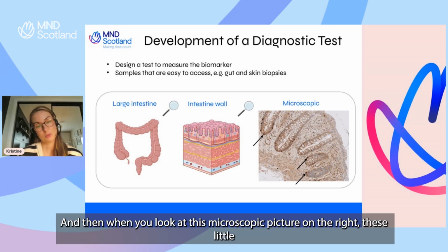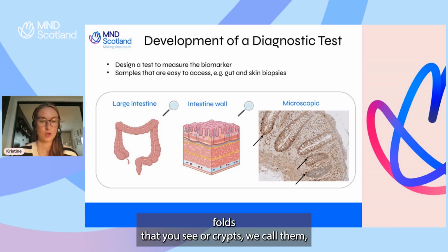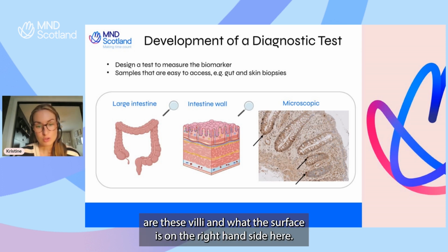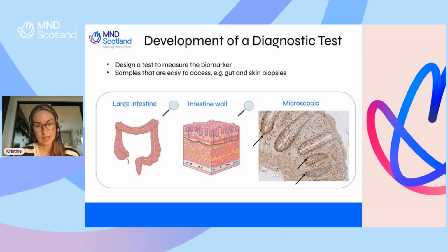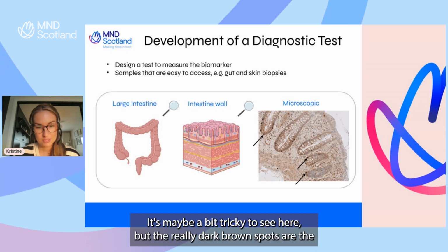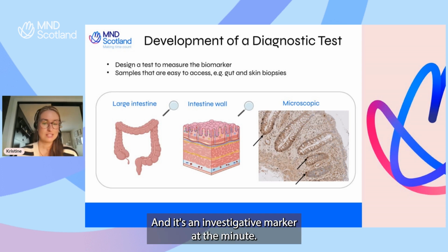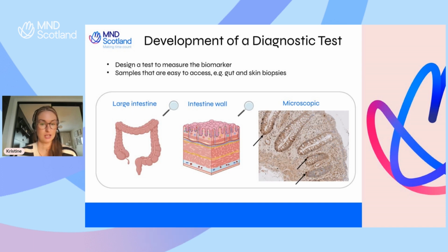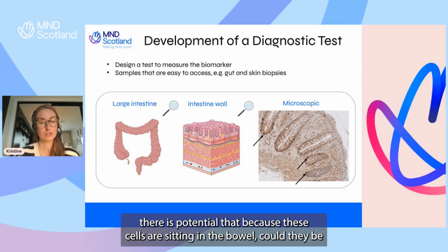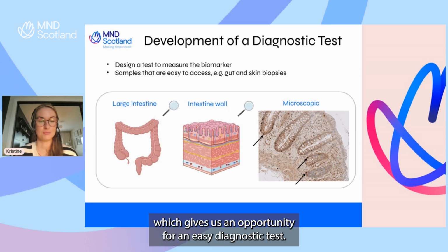And then when you look at this microscopic picture on the right, these little folds that you see, or crypts we call them, are these villi. The surface is on the right-hand side here, and this is all open to the inside of the bowel. I've tried to put little arrows here. It's maybe a bit tricky to see, but the really dark brown spots are certain cells which are staining really positive with this marker. It's an investigative marker at the minute, but if we're seeing that this marker is increased in MND, there is potential that because these cells are sitting in the bowel, they could be coming away from the lining of the bowel and going into stool samples, which gives us an opportunity for an easy diagnostic test.